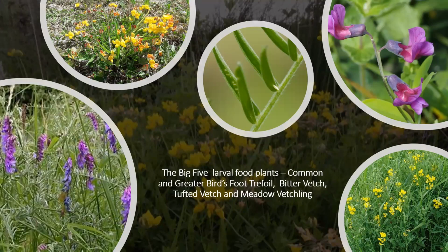So when we're doing our work with the Forestry Commission, we very much look at the rides and what the plants are in these rides, and then work with the Forestry Commission on this rotational management to allow some of these to grow tall, so the wood white female can come and lay its eggs on these.